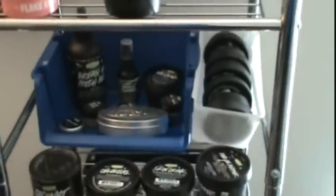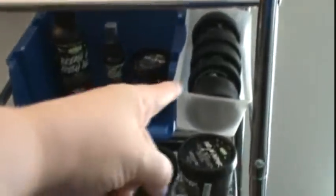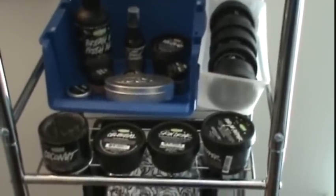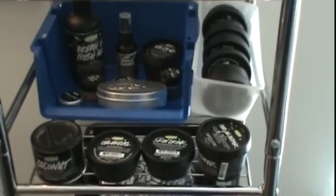And then I bought this today at Bed Bath & Beyond. I think it was like $19. And on that one's just some body sprays and lotions and things. Down here's a bunch of stuff from Lush. And this little white rectangular one over here, those are empty Lush pots because you can take 5 empty ones back and get a free face mask. So I need to do that.